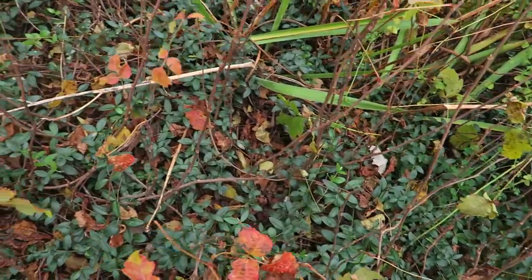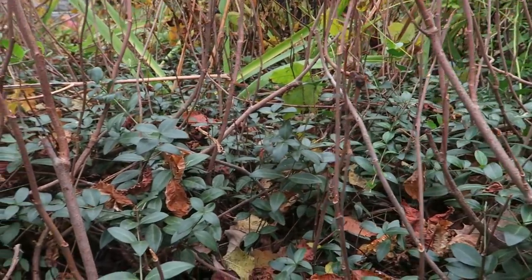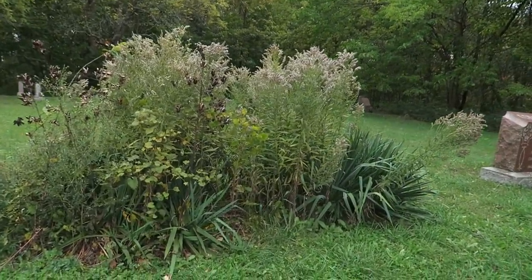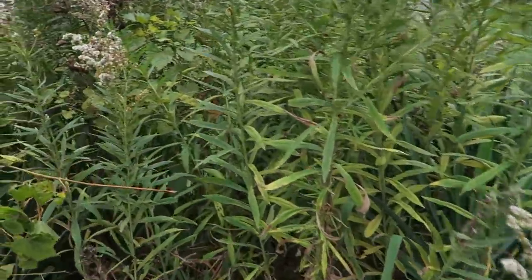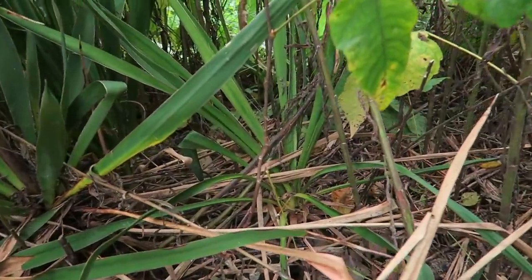Seeing anything in this brush over here next to the gravestone, so it's not appearing that there's any others in here. But I did want to check this one directly behind. It definitely has that appearance to it. But usually where we would find something, it doesn't look like anything's there.